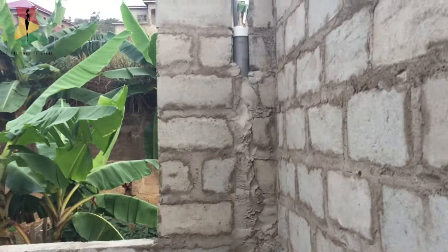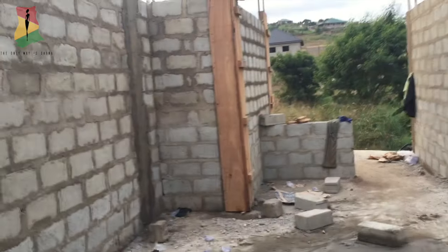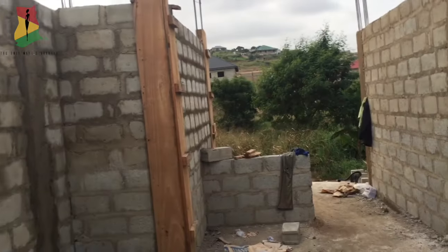So they've finished with the pillars and the block work in this flat, and they've moved over to the other side. So this is a 3-bed, and they've moved over to do and finish the 2 beds on the other side. So once they've finished, I'll give you guys a mini tour.